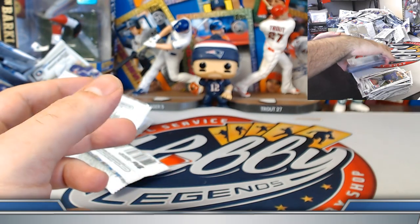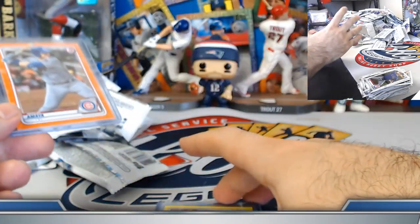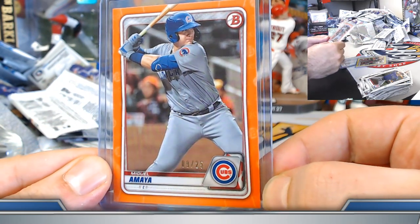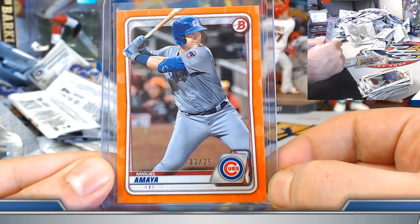Paper parallels out of this half. And we did get an orange paper, so nice in that regard. More than likely the case hit on the paper. Orange paper prospect, Miguel Amaya, Chicago Cubbies, 9 out of 25.